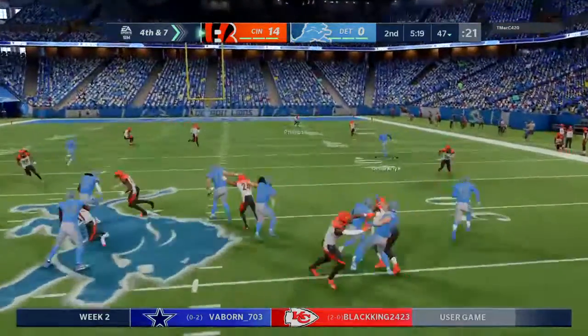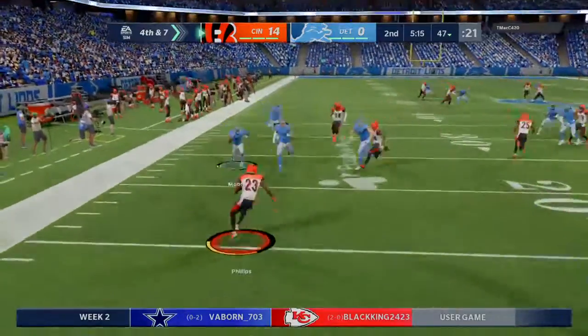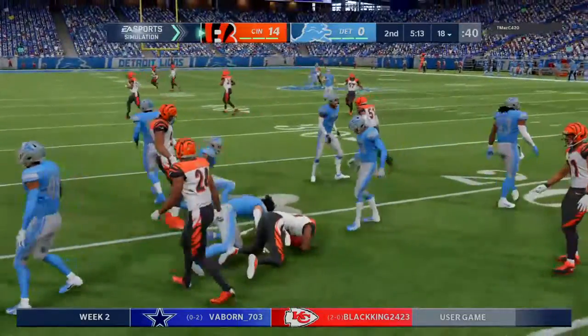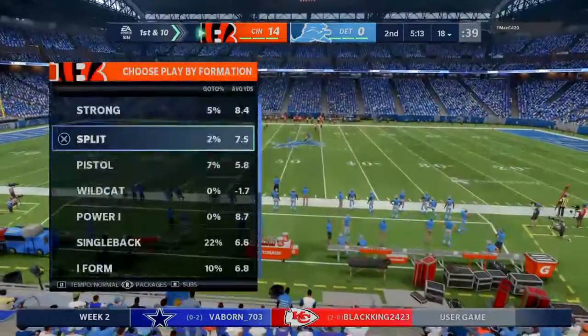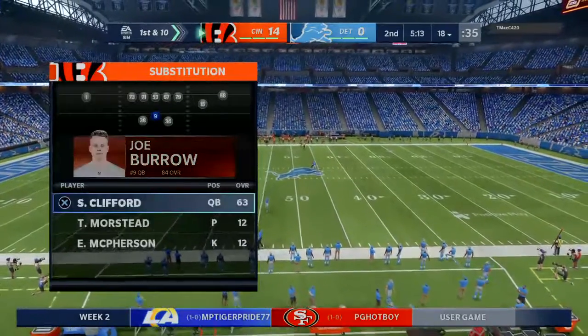And here now the punter Fox as he sends this one away. It'll be 37 yards there on the punt, and that will come the offense as they take over at their own 18-yard line.